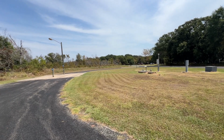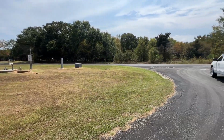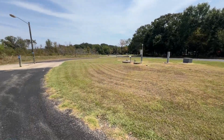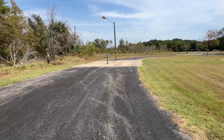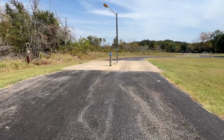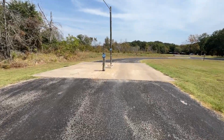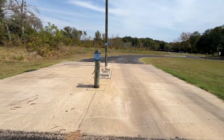Well, y'all, the dump station here at Cooper Lake State Park, Doctors Creek unit, reminds me a lot of the dump station over at Lake Bob Sandlin State Park. This is just a very wide, sweeping dump station. The driveway is really huge, y'all. You can get a couple of rigs here. It's nice and level. That's the first thing I notice is this concrete. Very nice and level.